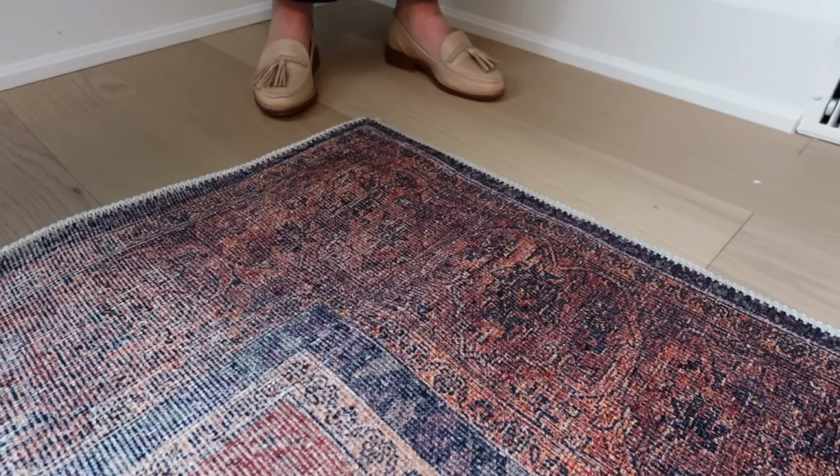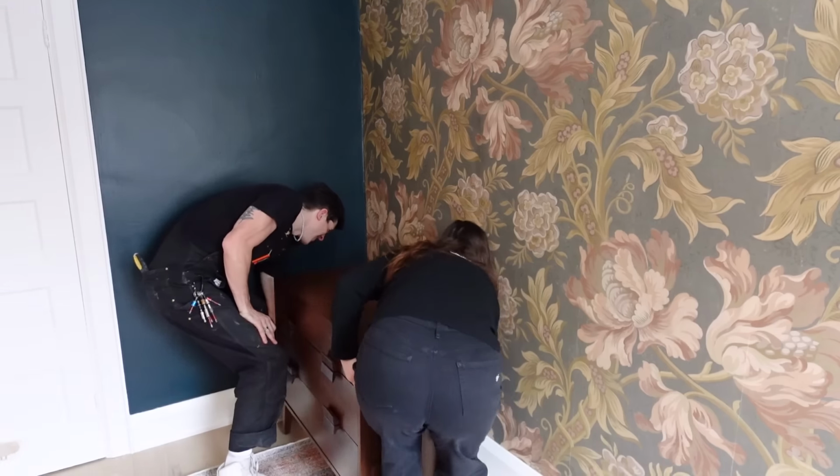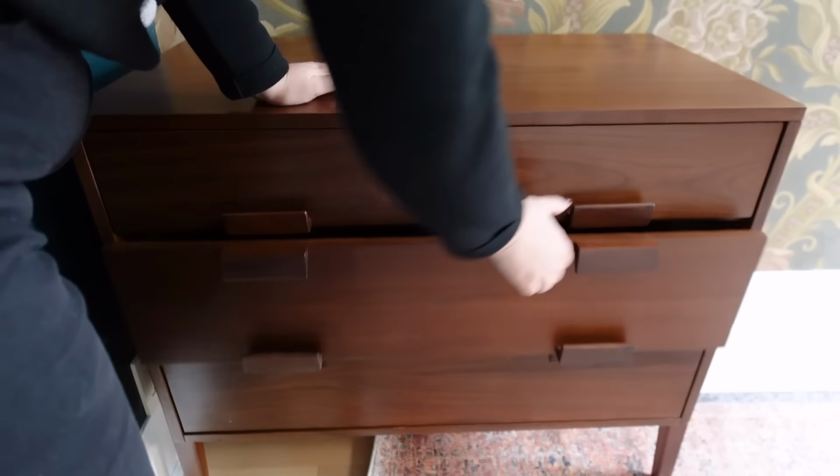Now the rug is down, it's time to get this DIY assembled, starting by bringing in those Article dressers. Graham and I decided that we needed to add an extra piece on the back of these dressers because there was gonna be so much weight from the books on top. We wanted to just make sure these were structurally sound. So here's how Graham made these support pieces in the workshop.